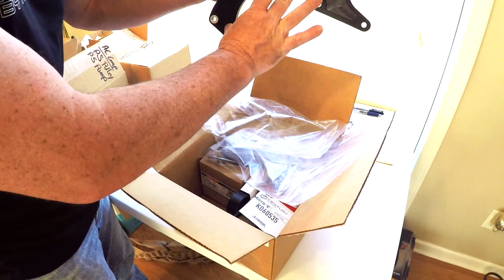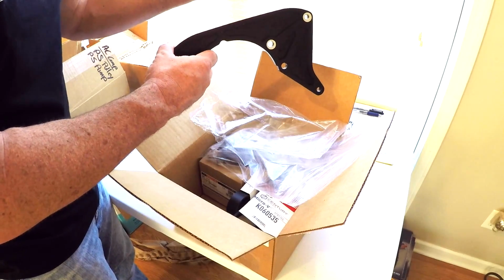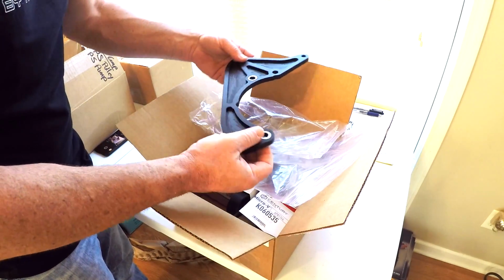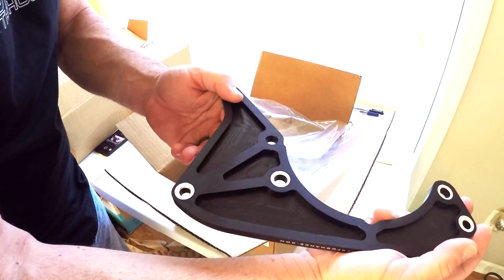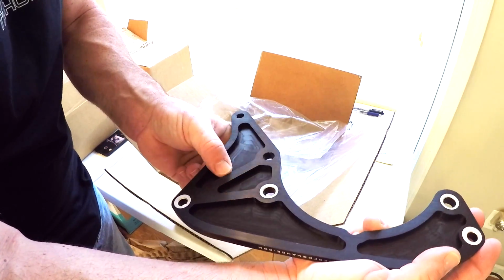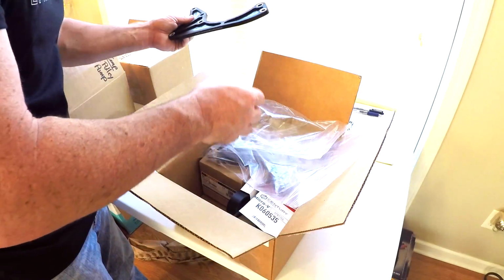This is going to go on the front. Alternator is going to mount here. Obviously, I'm going to show you all of this, but I just wanted to pull this stuff out and let you check it out. But, I mean, super nice. It's a really nice piece. It's going to look fantastic on the front of the engine.